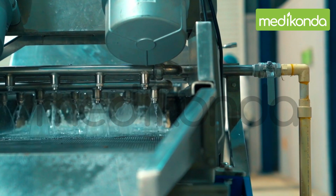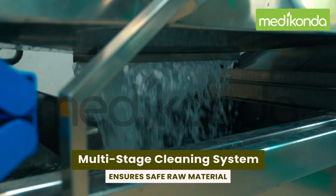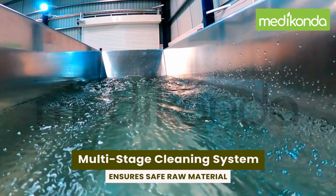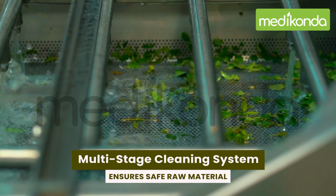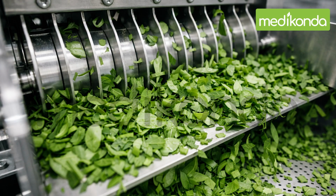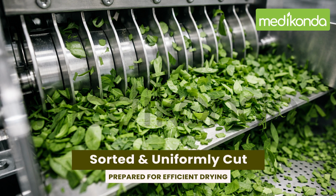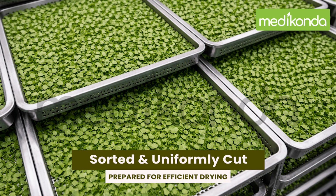The selected leaves are then washed using multi-stage cleaning systems designed to remove soil particles, dust, and surface contaminants. This ensures the raw material is clean and safe for processing. After washing, the leaves are sorted and cut to prepare them for the drying stage. Proper preparation ensures uniform drying and efficient processing.